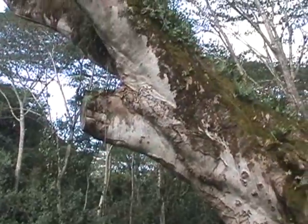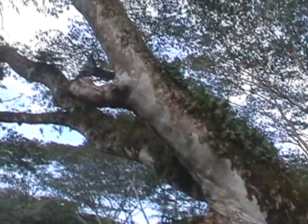Did you notice this big tree here? Oh, wow. Look at that thing. That is giant.